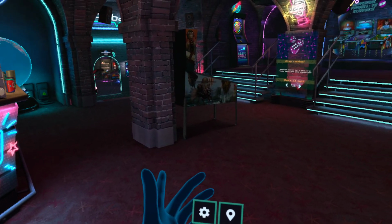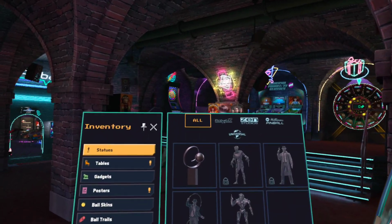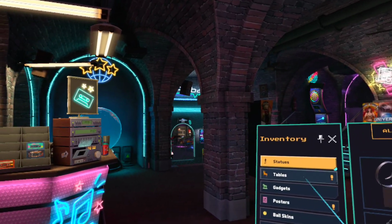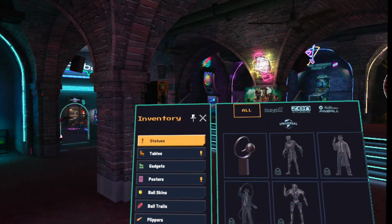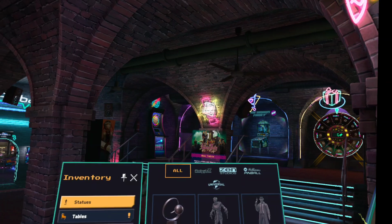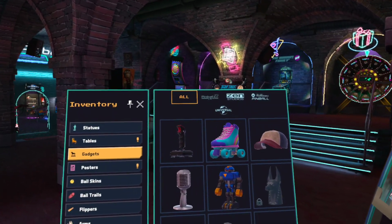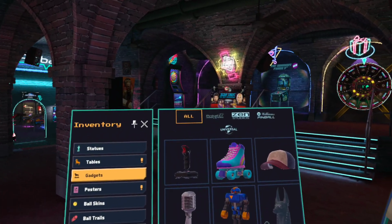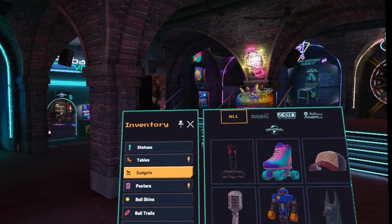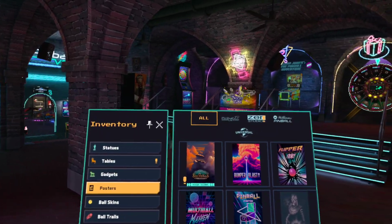And then you have inventory. These are the different things, like here's statues. I've opened one statue and I was able to place it into where I wanted it. But these are several other statues, and more come according to the games that you purchase or have. So you got gadgets. These are also things you can use to decorate the house, and that's just by playing the game. You got posters.